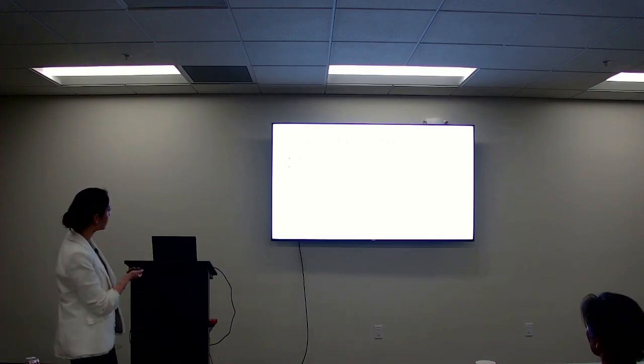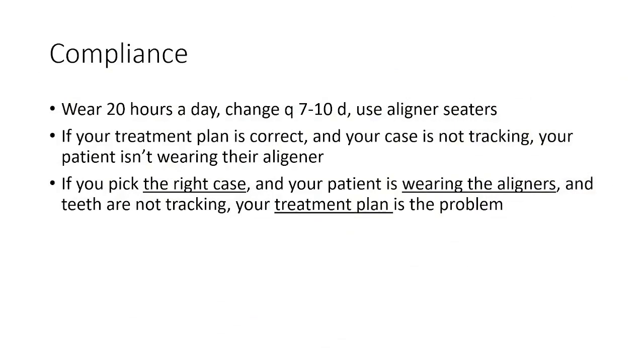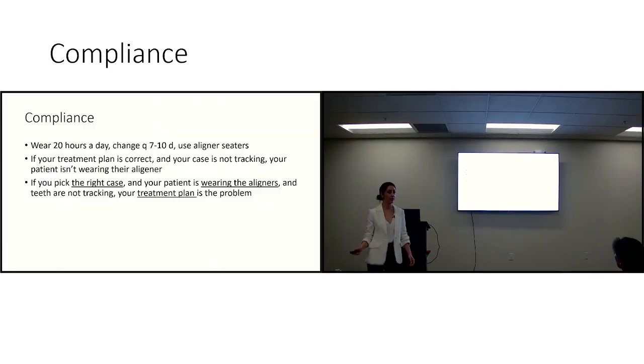Okay, so here we have, they have to wear 20 hours a day. Teeth move best by light continuous forces. Light continuous forces, remember that. This can be heavy intermittent with Invisalign. If you're putting it in, like, ow, my tooth hurts, and then you don't leave it out for 8 hours, and then you put it back in, oh, my tooth hurts again. Is that really working? Is that optimum what teeth want to do? No, it's not good. So they have to wear 20 hours a day.